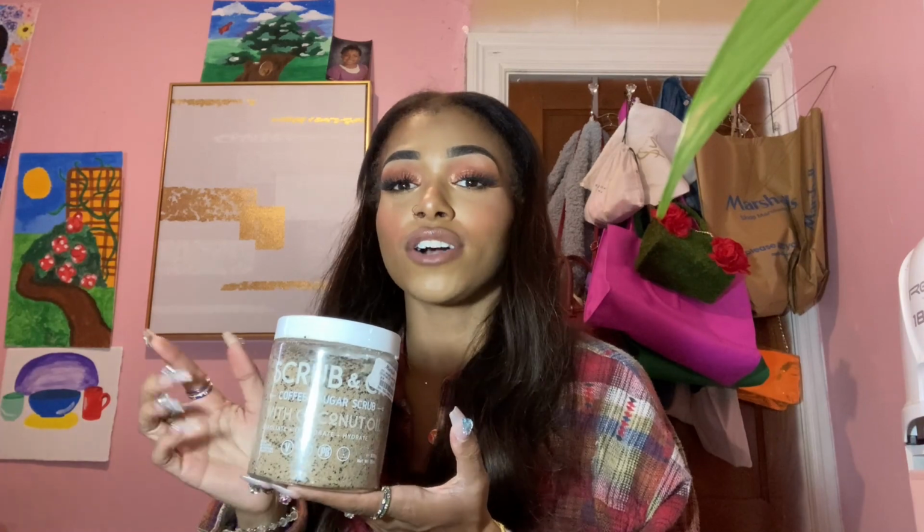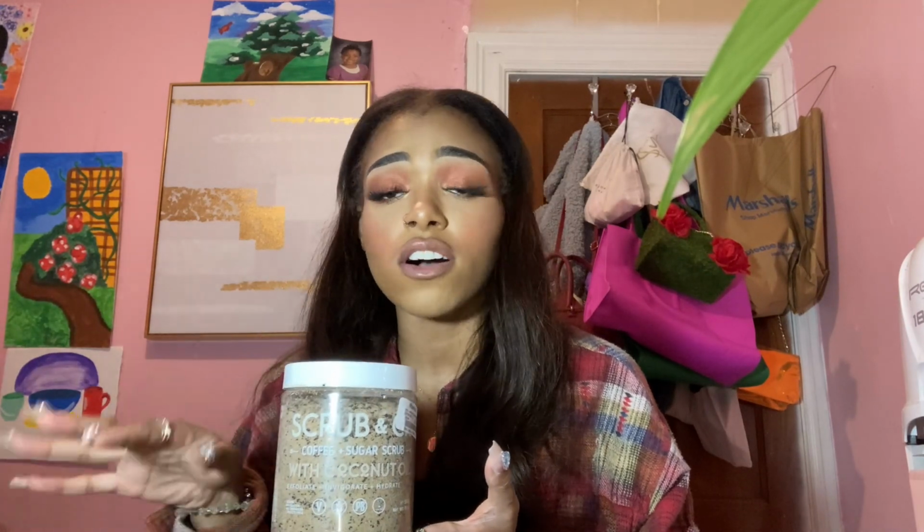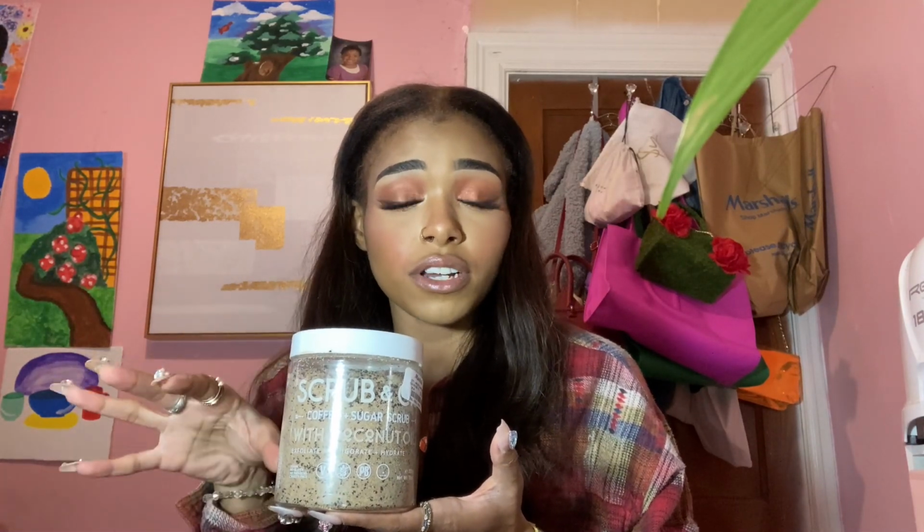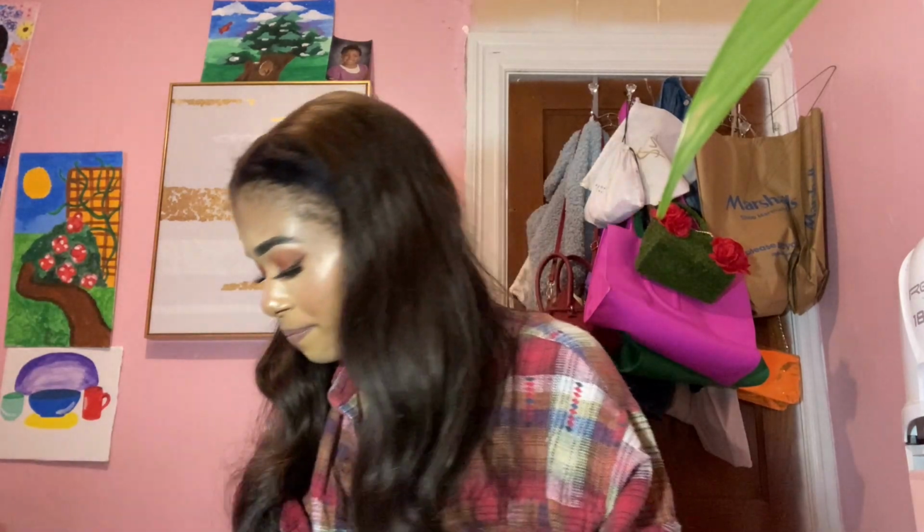But this smells like coconut, warm coffee, vanilla, just like the sweetest, the warmest. This is perfect for fall, like a fall scent. Aside from its exfoliating properties, I love this scrub right here. Scrub & Co. Coconut oil, sugar and coffee scrub. It's a dry scrub. It's a little bit more abrasive. I like to exfoliate more deeply right after I shave, because I feel like, again, with the keratosis pilaris, the strawberry legs, this really works. I like this as a new pick.